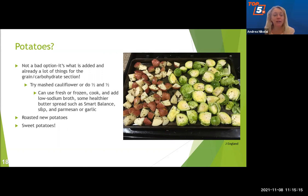So you could use fresh or frozen cauliflower if you do that. You just cook it however you have bought it until it's soft. And then you puree it and add maybe some low-sodium broth, some healthier butter, or you can use Parmesan and garlic. So that's one of my favorite ones, with the Parmesan.